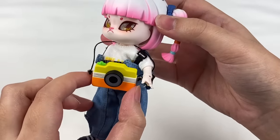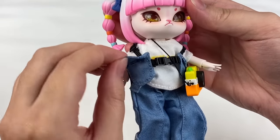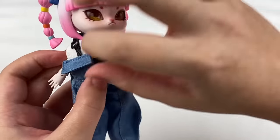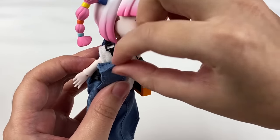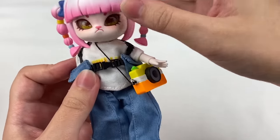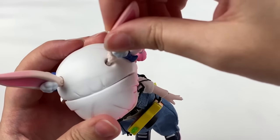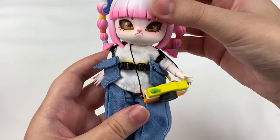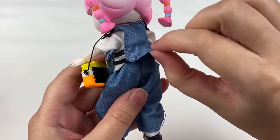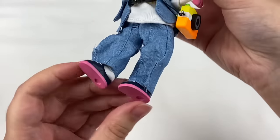So here is the photographer. I have her little camera sitting there. And then she has this interesting little jacket, which has these little pockets. And I think they actually do open, so you could try and fit something in there if you wanted to, but they're quite small. And oops, one of her ears just fell off. So to put the ears in, you basically just push them in like that, and then you can move them around. And then she also has this little denim bit on the back here. And then she also has little navy shoes with pink soles.